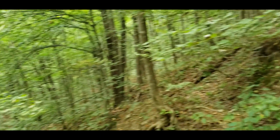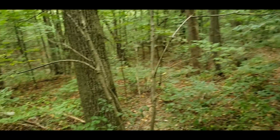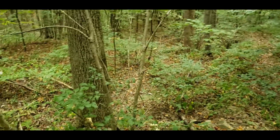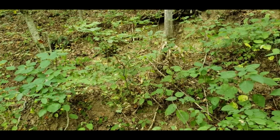Well, I think I'll start making my way back toward the four-wheeler. I wanted to come up in here and look around anyways because sometimes, as you can see, it's kind of dry. We've had a real dry year. Sometimes it's kind of moist up in here. You can find tracks, so that was another reason to come up in here.